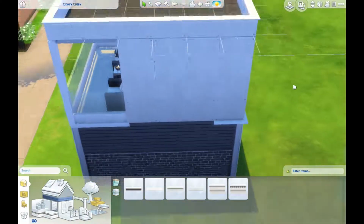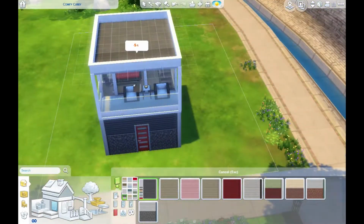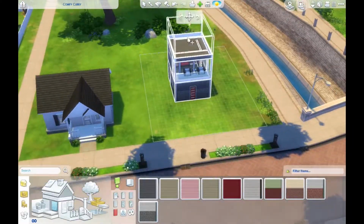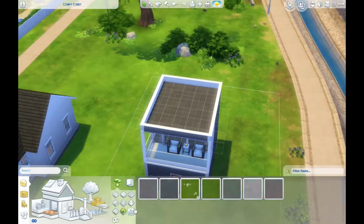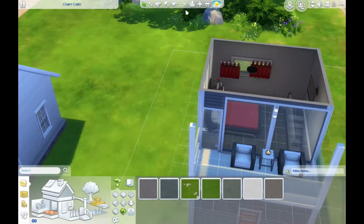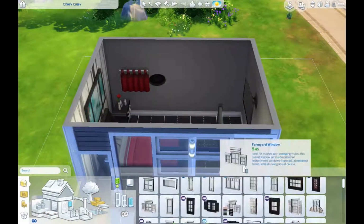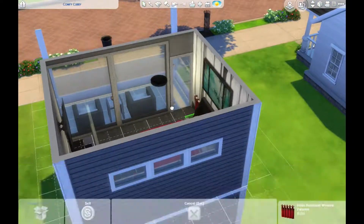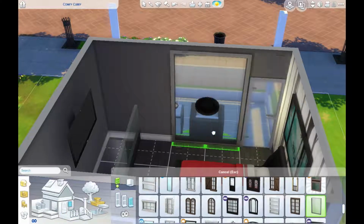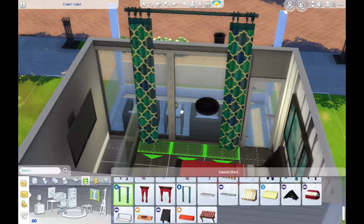And don't use too many windows, because then you just try to build around them and it's a mess. But I usually don't mind if the windows aren't totally perfect on a house, because even on my house in real life, a house doesn't have perfect, symmetrical windows everywhere. My house has a million different kinds of windows. I have bay windows, I have the normal rectangular sliding windows, whatever you would call them. I've got windows for days.